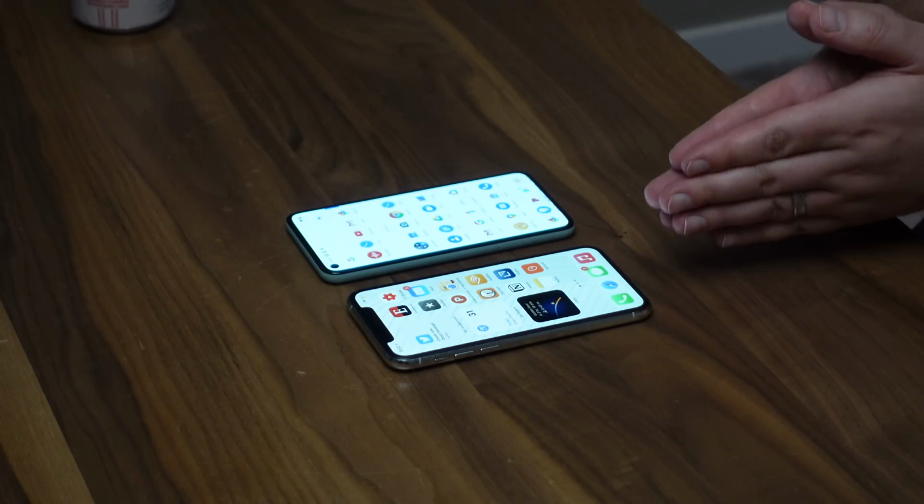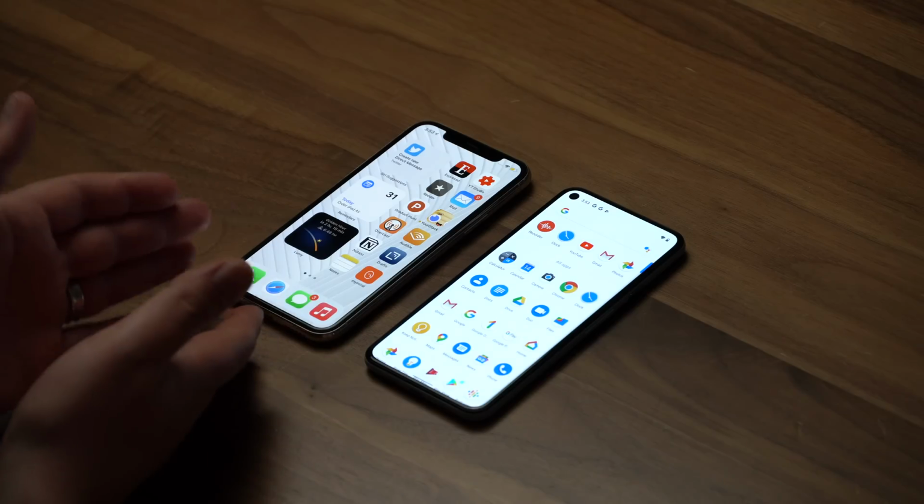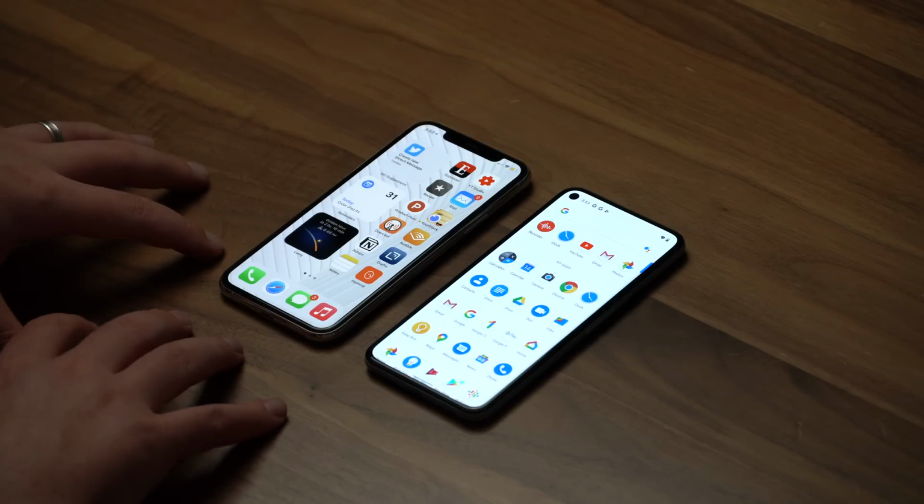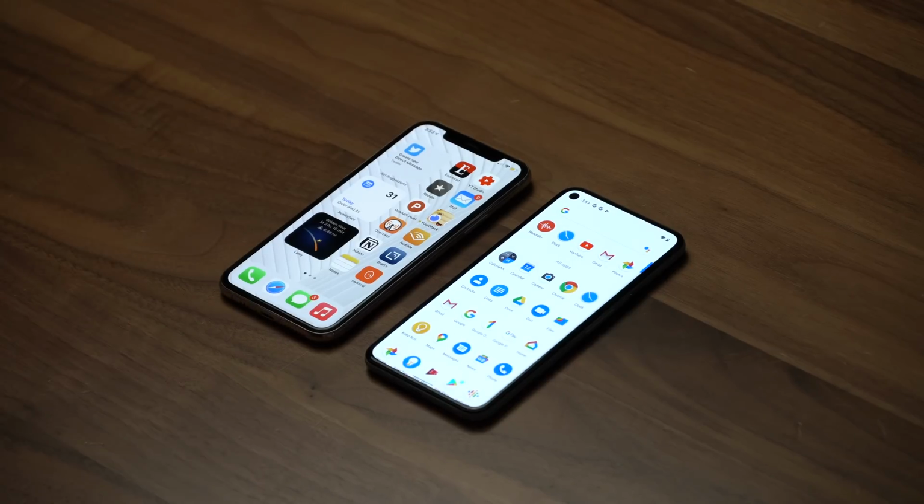The iPhone has True Tone, and therefore the white looks very different on this phone than it does on the Pixel 5. The white on the Pixel 5 is just gonna punch you in the eye. It is full force. And over here, it's like, no, let's make it a little bit more natural, like what a sheet of paper would look like if it was sitting on the desk here in these lighting conditions.